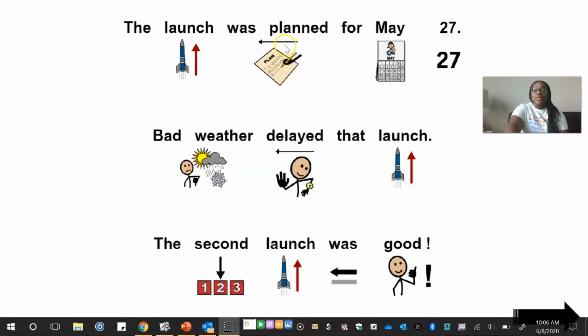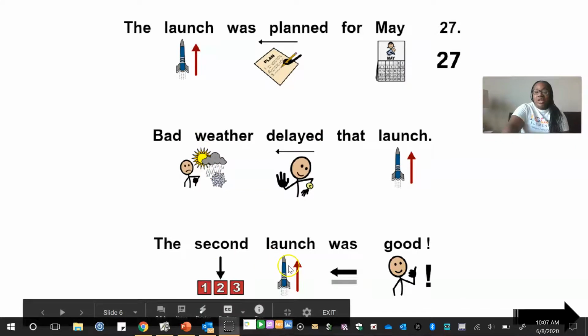The launch was planned for May 27th. Bad weather delayed that launch. Delayed. What do you think that word means? That's new to us. So delayed means that it was pushed back. So it was originally supposed to launch May 27th, but it launched on May 30th, which was 3 days later. And it was delayed due to the bad weather. The second launch was good.